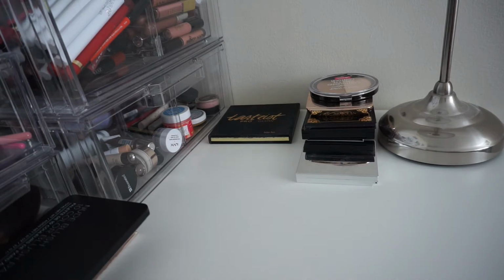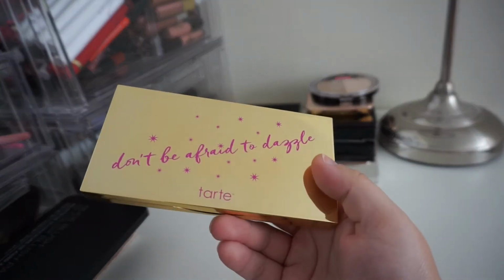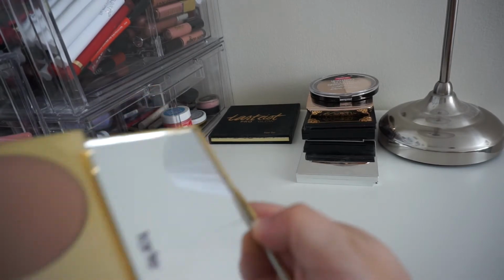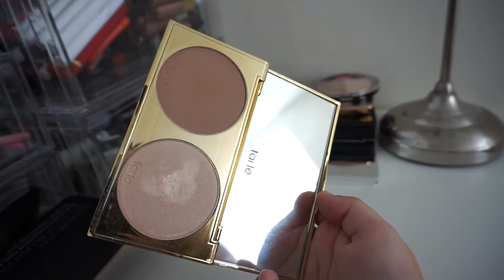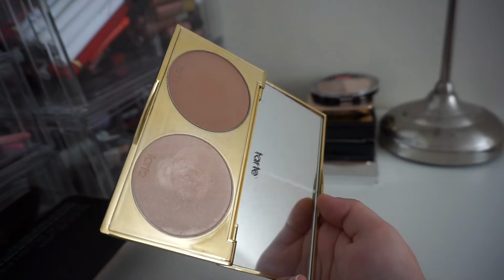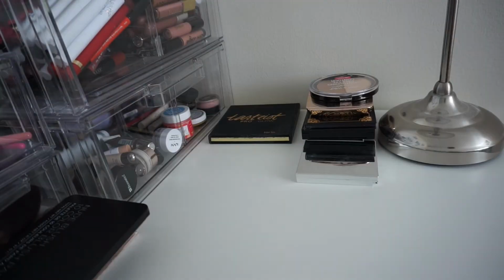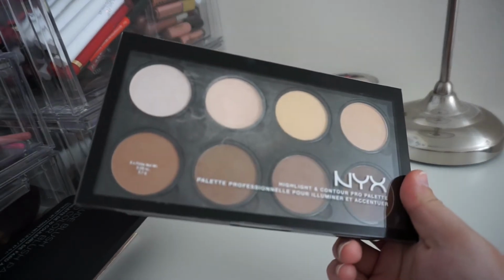Ouch. Next, I have this. This is the Tarte Don't Be Afraid to Dazzle Double Duty Contour Kit. I am going to just go ahead and pass this on. I have used this a few times and it is nice, but I just don't reach for it, so he's getting a new home.